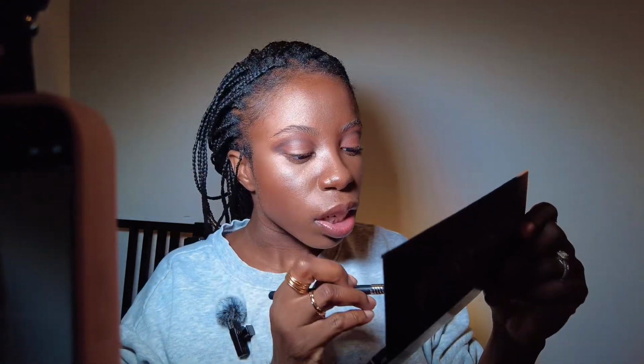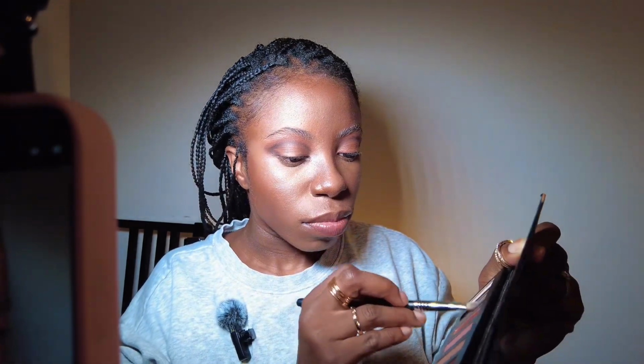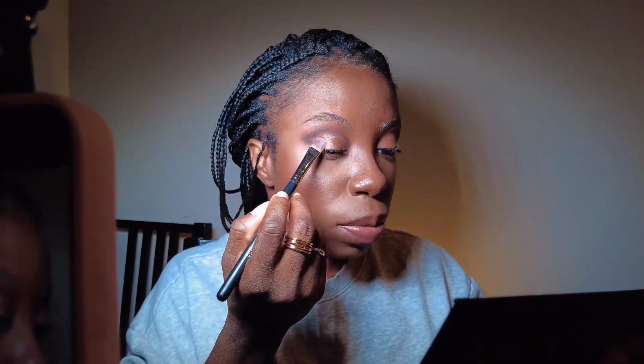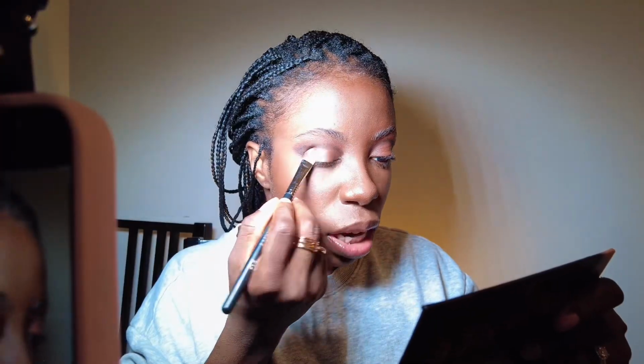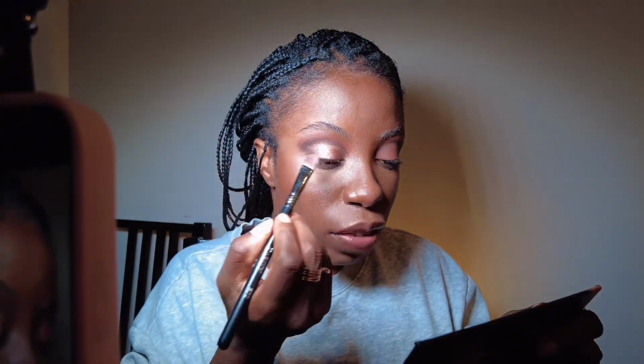I'm gonna use Elevate from that palette. It's like a rose gold shade, and I'm gonna mix it with Ethereal, which is like a silvery shade. I'm gonna go in with my shimmers and just start patting that onto my lid. And I'm just gonna take my time and really work that in because I do want it to be the staple. I'm gonna kind of use the brush to carve out the lid. That's starting to look like something.